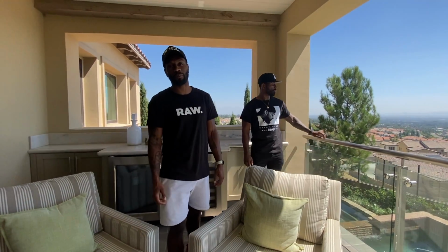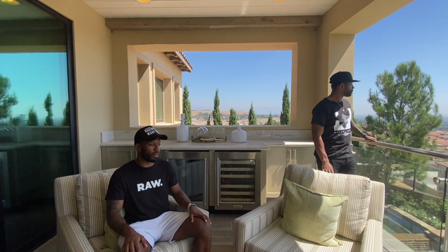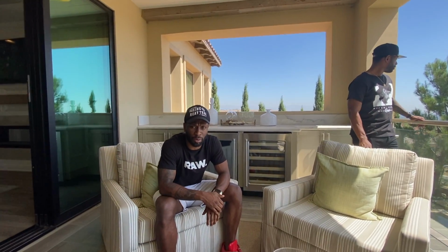Guys, so this is the outdoor patio area of the master bedroom. And it's honestly a super comfortable area. Even on a day like today where it's pretty hot, just having this covering here kind of cools it down a lot.